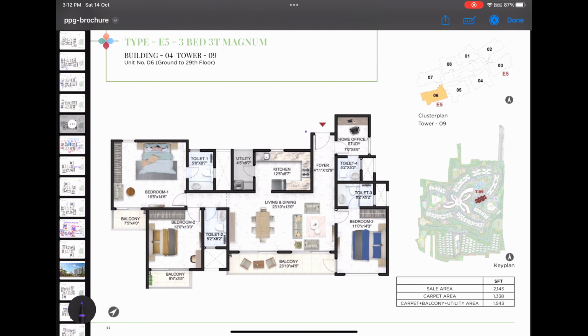E5. Unlike E4, the main door is extended to cover the home office entrance. Prestige is doing experiments to see what type the customers are interested in. As both options are displayed in the brochure in different types, Prestige will probably provide you an option to customize your main door at the time of construction.